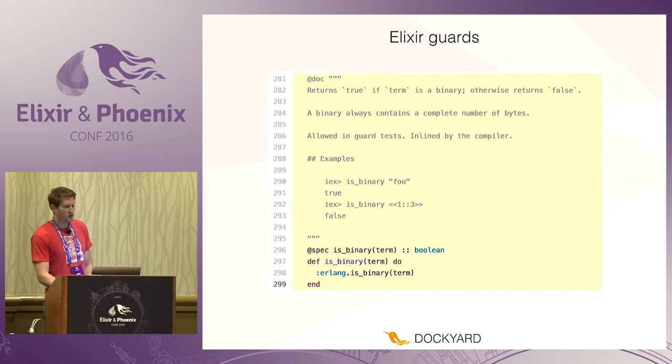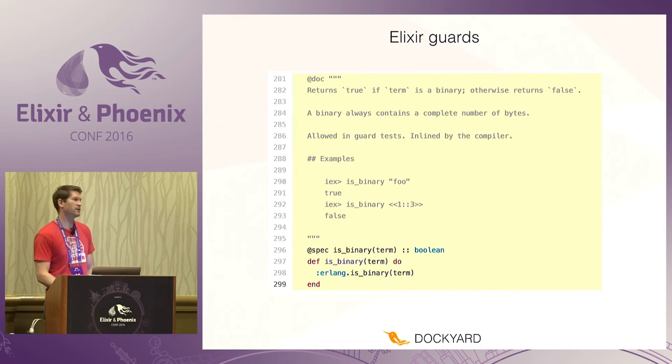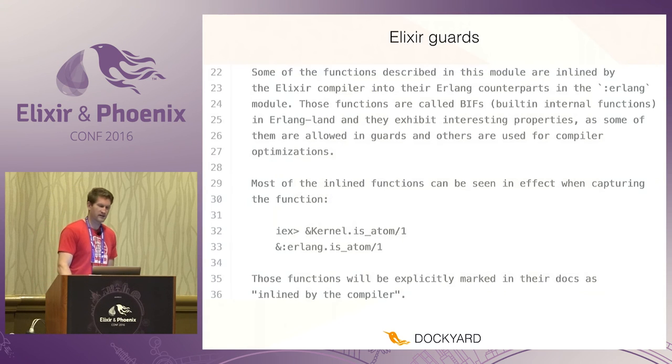If you take a look at one guard function, let's say is_binary in this case, you can see a note that it references on line 286. It says that this function is inlined by the compiler. Oh, okay, why is this function inlined and how can I inline my functions, or can I even do that? If we take a look towards the top of this given module in the documentation, we can see that there is some flagging that's occurring.